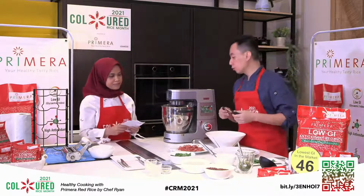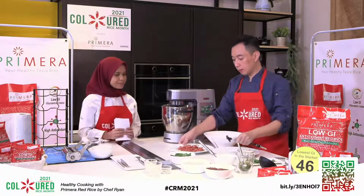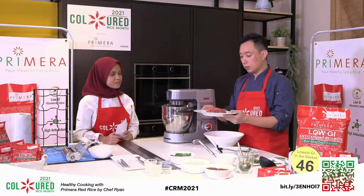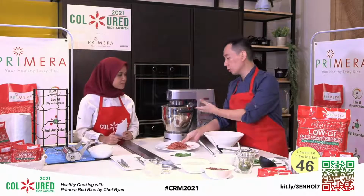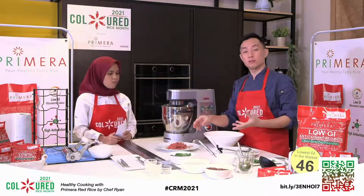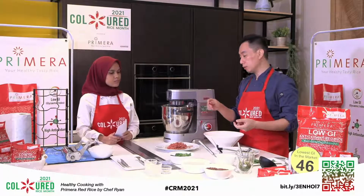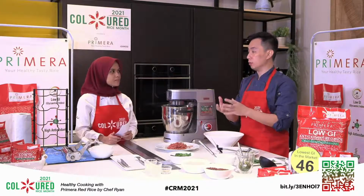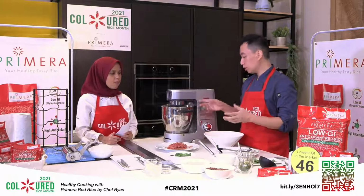So coming back to the next recipe, the pasta earlier has already been almost a bit dry. So right now I already boiled some water. Because this is gluten free, we always add oil to the water so that it doesn't stick together. Yeah. So this is boiling.